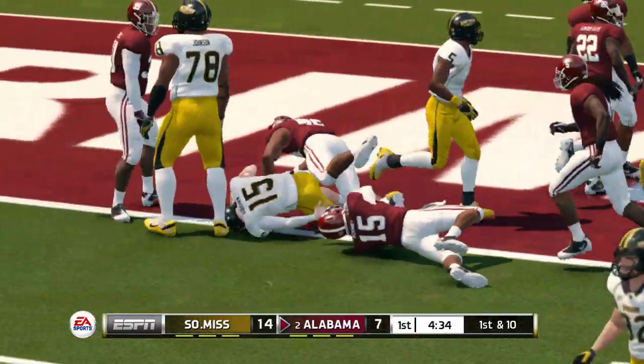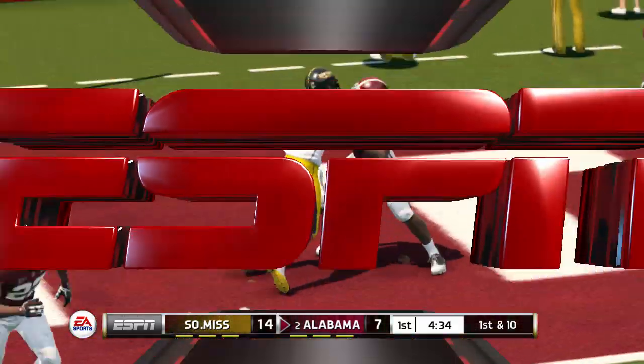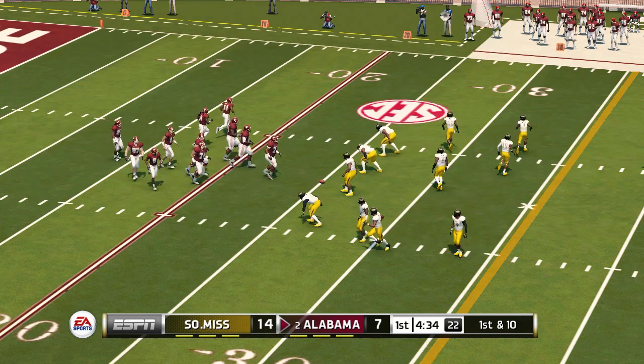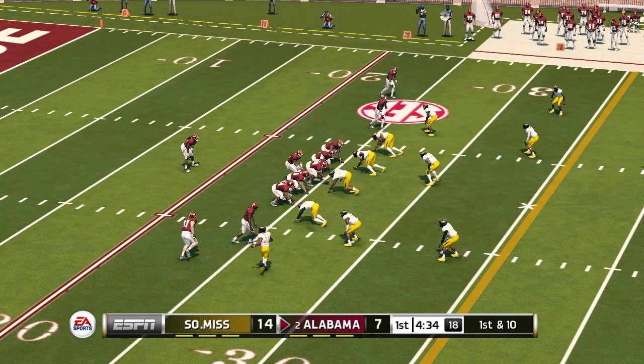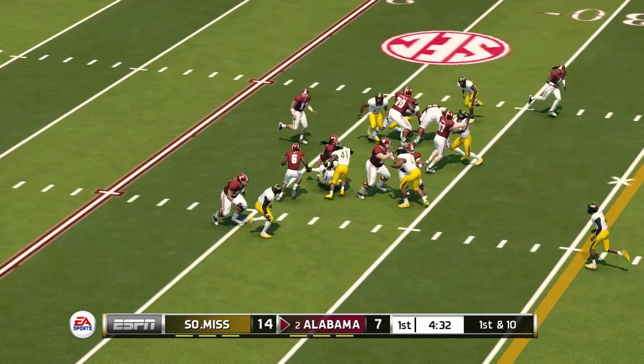Well, this is turning into a shootout here. Now, remember, the last time we saw this offense out in the field, they answered the bell and scored a touchdown. Can they do that now a second time? You never like to have to play from behind, but a deficit this manageable shouldn't be in the front of their minds. They just need to go out there and play.